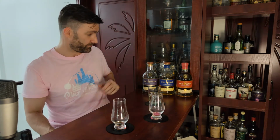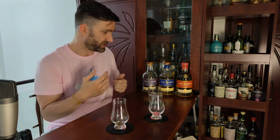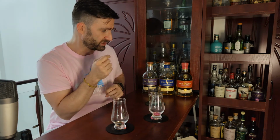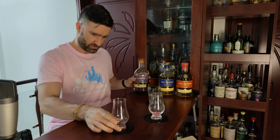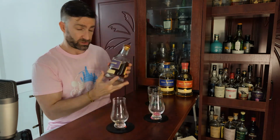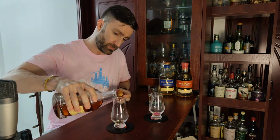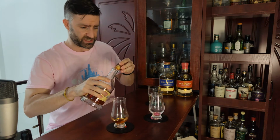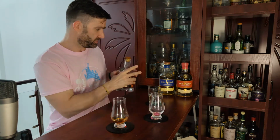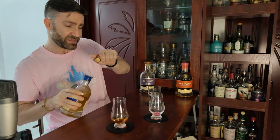But I'm going to go forward anyway, we're going to trudge along, and we're just going to let this go. Now, today we're going to look at these two. I just put that there because it looks alright. That's actually the China-only release, and I'll talk about that in a minute, but I'm going to fill up my glasses with this first. We're going to look at the Kilchoman Sanaig, and we're going to look at the Kilchoman Machir Bay. Now, both of these obviously come from the same distillery, and it's basically the same juice in each one. It's just the maturation method is a bit different with each of them.